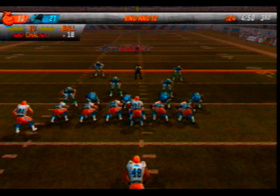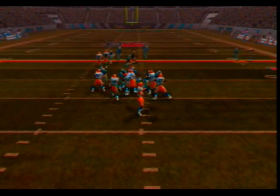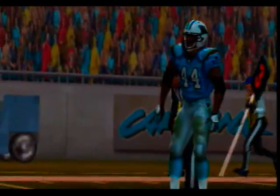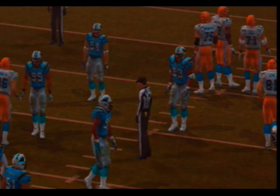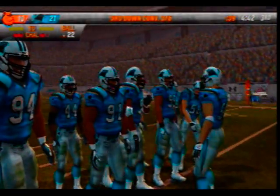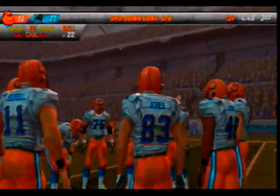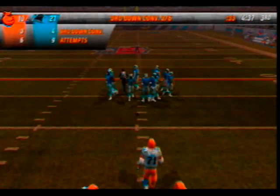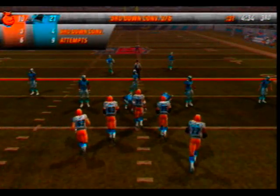Carolina comes out in a 4-3. The blitz is on with the throw, and it's complete. Jones makes the catch. It goes for about 3 yards. That'll bring up third down. Ball on their own 22. Ball on the 22-yard line.